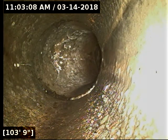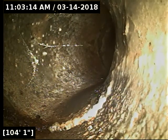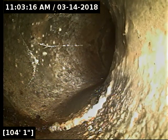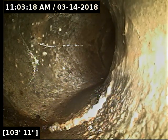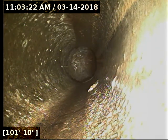And this is an example of what I'm talking about. You can see all those cobwebs up there. Sometimes you can get something that will, and the camera can do it sometimes too, scrape them off of there and they'll all bunch up dangling. So.